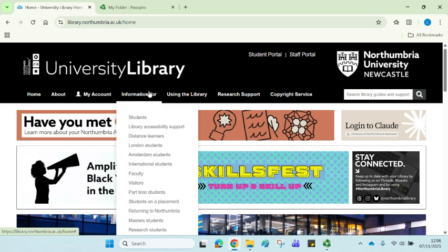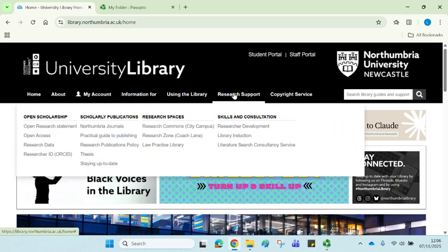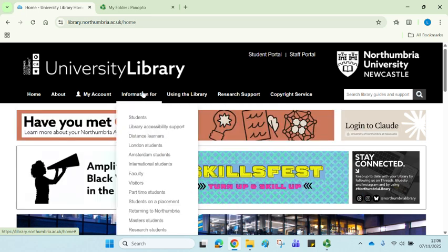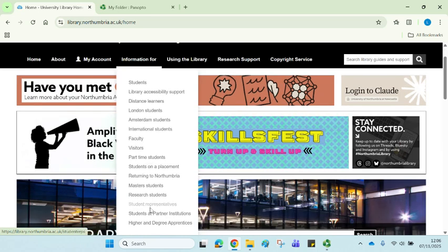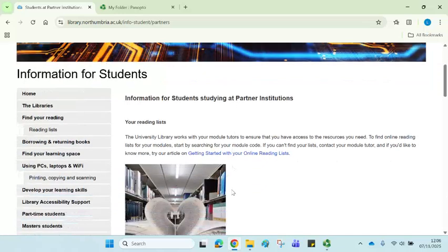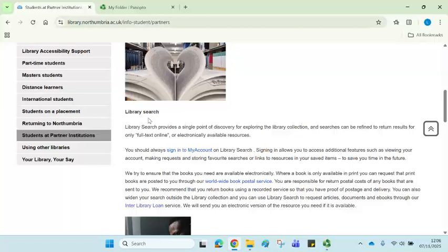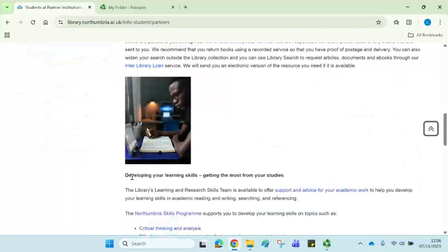Let's first look at the drop-down options along the top of the screen. If you select Information For and choose Students at Partner Institutions, you will find there are sections on your reading lists, library search, and on how you can develop your learning skills to get the most from your studies.